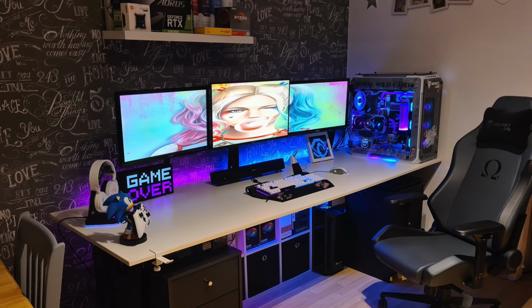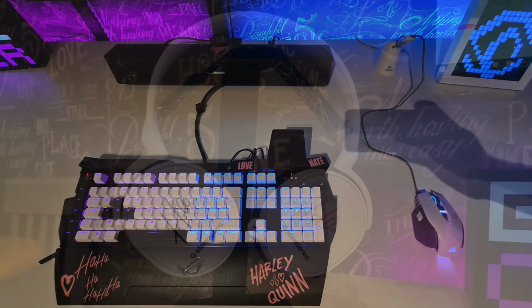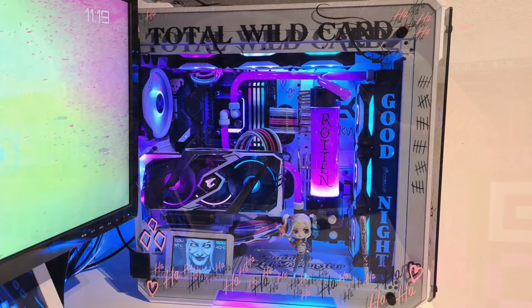But getting into the gear, his monitors here are two different models. His primary in the middle is an Asus 27-inch, with the two on each side being an Asus 24-inch. And then down to the peripherals, the keyboard here is an Asus ROG Aorus GK2000 RGB keyboard with the Corsair M65 Elite mouse in white. Also on his desktop, you can see the Bose Solo 5 soundbar to go along with his SteelSeries Arctis 5 wireless headset. Even got some haha stickers on there to, again, accentuate the Harley Quinn, if you know what I'm saying.